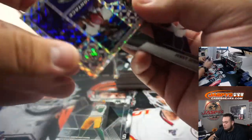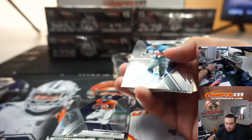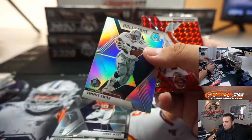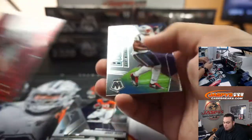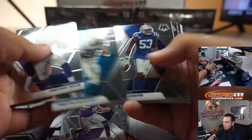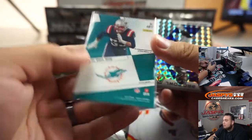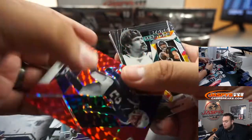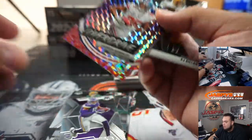Lamar Jackson. KJ Hamler. I'm sorry, that was Jerry Jeudy. Joe Burrow base. Emmitt Smith. Boomer Esiason. And we got Kyle Van Noy, another one for the Dolphins. Dolphins box. Pro Bowl, Lamar Jackson, Prism Silver. Stephon Gilmore. Overdrive, Saquon Barkley, that's a nice one.